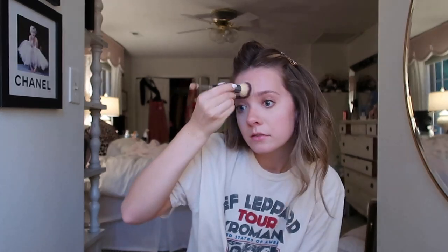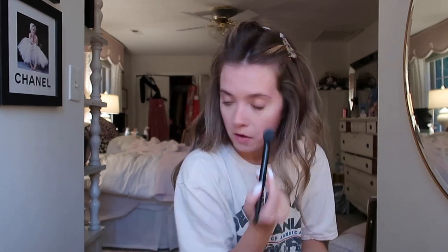But I feel like I really only, luckily thanks to using Curology, have a bit of redness around my nose and mouth. So I feel like this works fairly well. Look at that. Okay, period. I'm gonna set this with the Laura Mercier, don't mind all of the stuff slamming around, Miracle Veil or whatever it is. Just a light little bit.